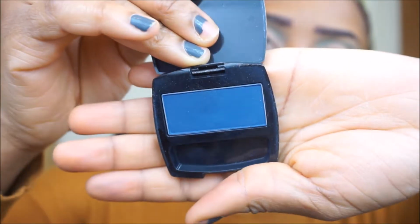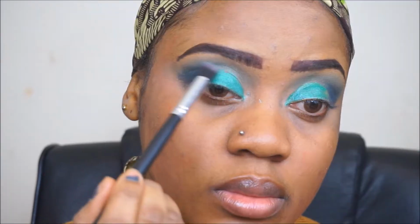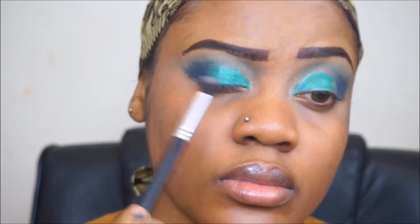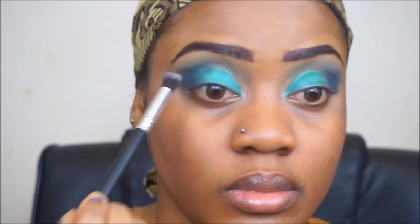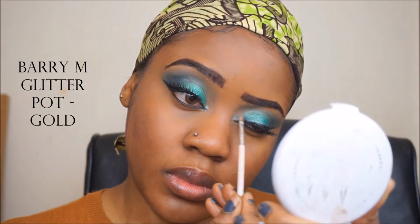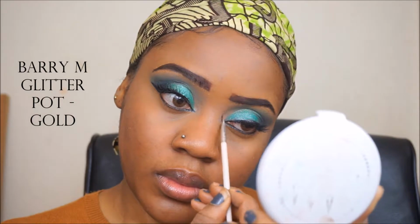I'm going to take that same blue color that we used before and use it to clean out any sort of harsh line. And just to brighten my eyes up a little bit, I'm going to be using this glitter from Barry M at the corner of my eyes, and also to fall underneath my eyebrows, just a bit of a highlight.